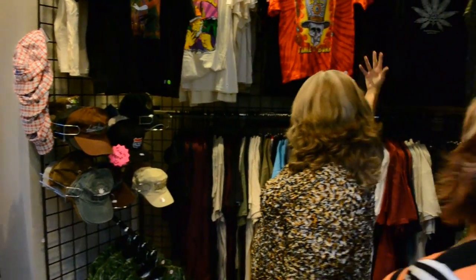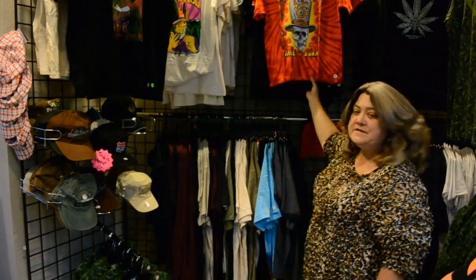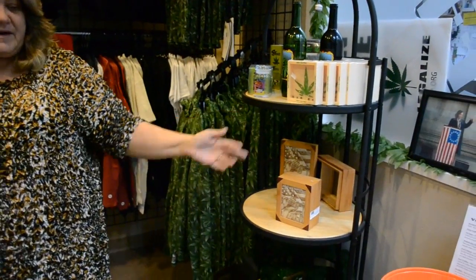Some of our hats are hemp. Then we have t-shirts. Some of the shirts are hemp, some are cotton, but we have various years throughout the history of Seattle Hempfest. And then of course we carry the Refo camo line, including their hoodie, which is I'm sure very popular right now. Awesome, yes, and they're a hemp cotton blend. Then we just have some incense products and some keef boxes.